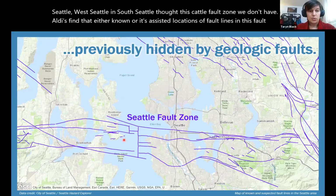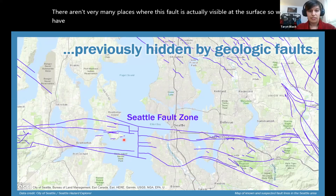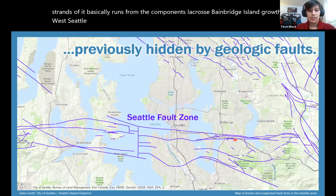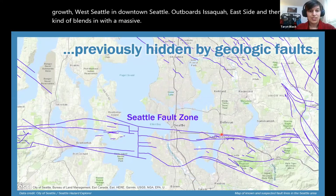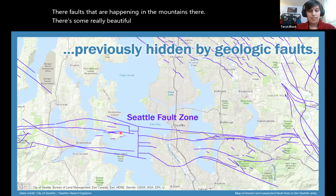There aren't very many places where this fault is actually visible at the surface, so we have to use some other methods to figure out exactly where it is. But there's a few strands of it. It basically runs from the Kitsap Peninsula, across Bainbridge Island, across West Seattle and downtown Seattle, out towards Issaquah, the east side, and then kind of blends in with a mess of other faults in the mountains there. There's some really beautiful exposures of that bedrock along this fault, which is really cool.